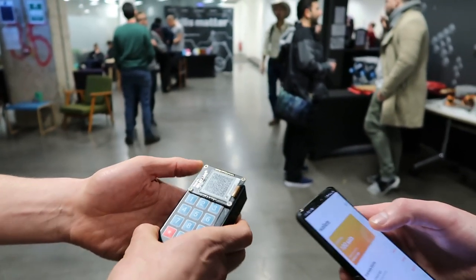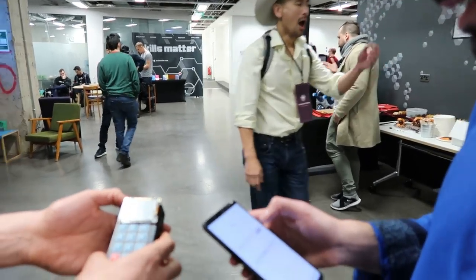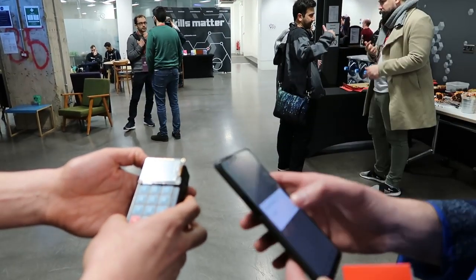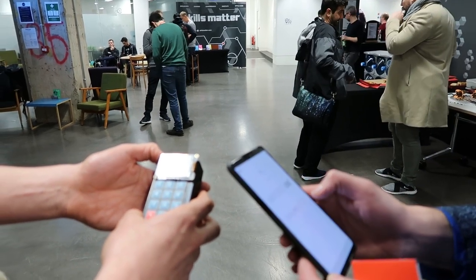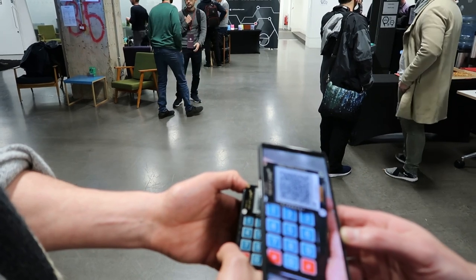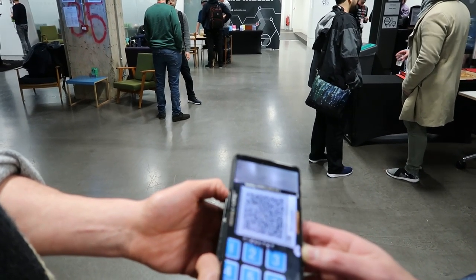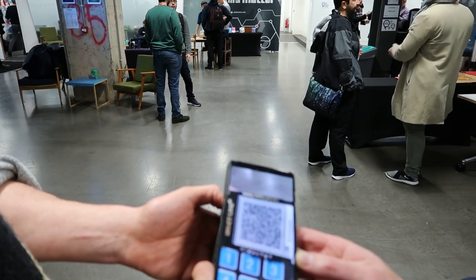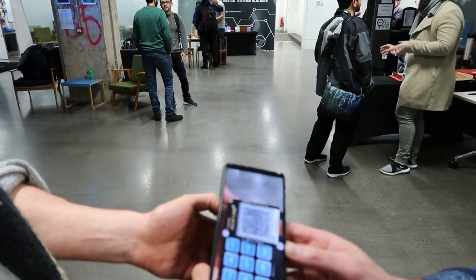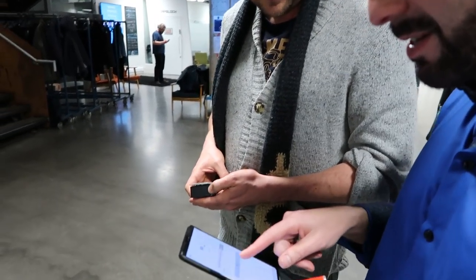Excellent. I'm going to hit the hashtag, and then it's going to generate an invoice for me. There we are. Excellent. And then you just need to scan that. And now I gotta hit send. I'm gonna scan. Use camera. Allow. We try to scan. You know, this wallet doesn't work very well. There it is. There we go. Boom, 90 satoshis.